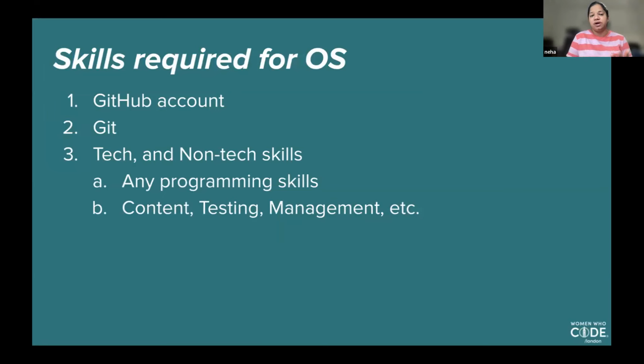Now, what are the skills required for open source? A GitHub account is a must. You should have your own GitHub account. It's free. Basic Git is required so that you can do basic commands like push, pull, commit. These are the basic ones. If you go on YouTube, you can find Git videos like learn Git in 1 hour or 2 hours. You can just go through that and you will be fine.